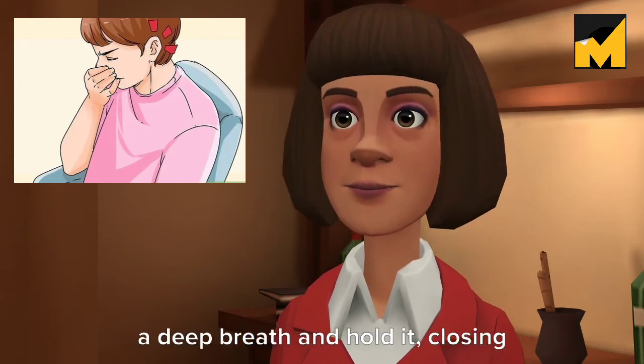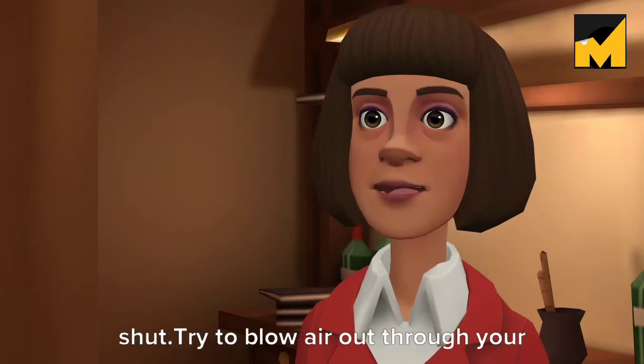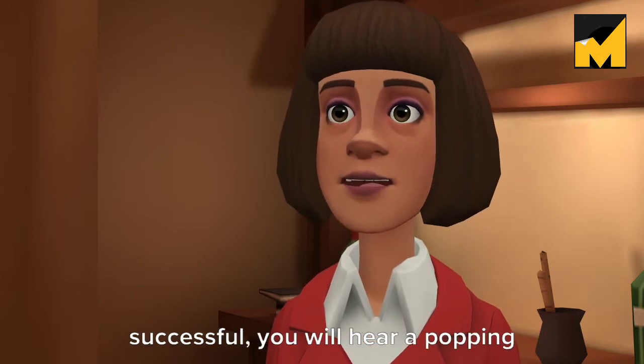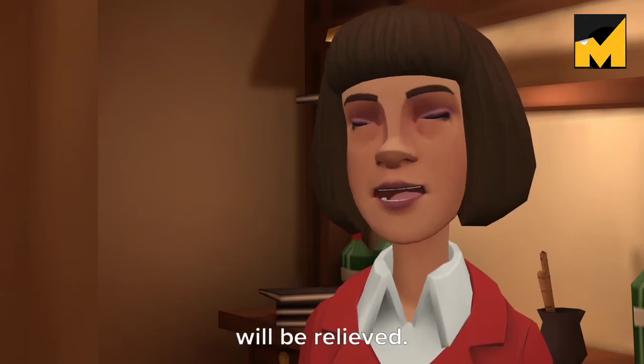Take a deep breath and hold it, closing your mouth and pinching your nostrils shut. Try to blow air out through your closed nostrils. If the maneuver is successful, you will hear a popping sound in your ears, and your symptoms will be relieved.